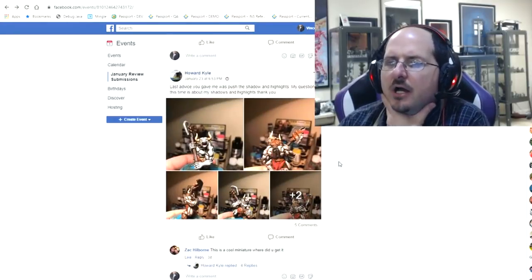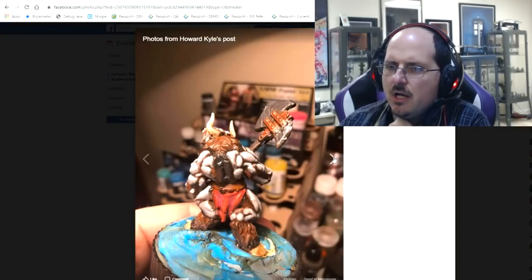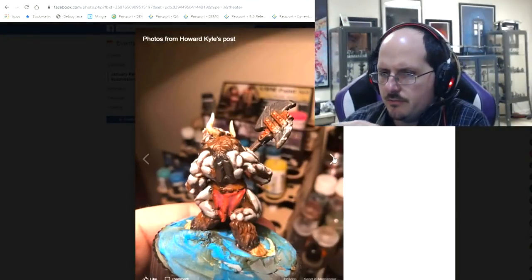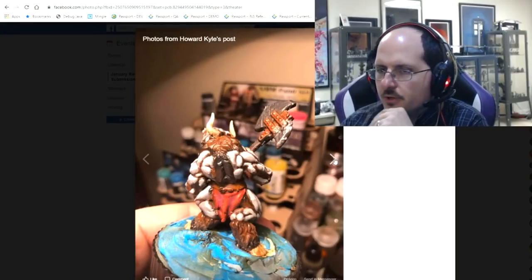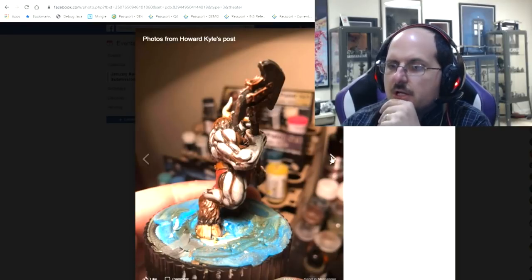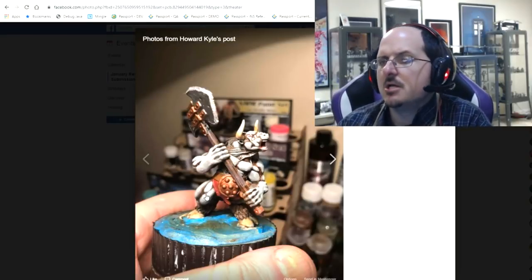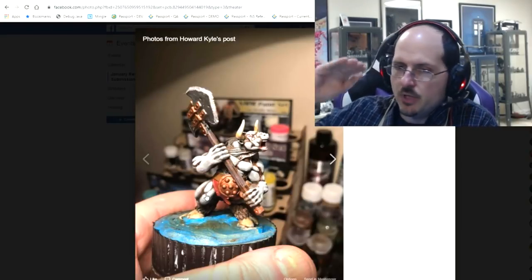Okay, Howard Kyle. Last advice was to push the shadow on the highlights. So how'd we do this time? Okay, so we have a 1 and a 2 and a 5. We have no 3, 4 here, right? You brought your highlights up, but notice how quickly we go from white to brown, white to brown. We've got to smooth out those transitions. This one really shows it, right? So, yes, you have a 1 and a 5.